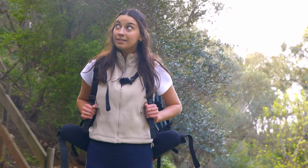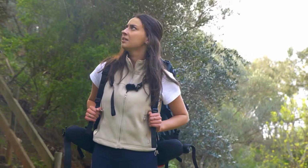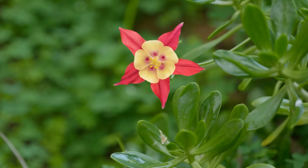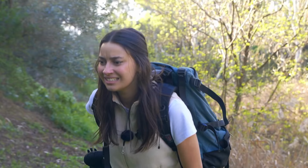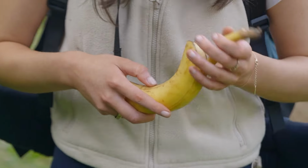Picture your favourite tree. Your favourite flower. Your favourite animal. Your favourite fruit. Disappearing. Yeah, look, it's not a fun thing to talk about, but the truth is a lot of the beautiful things around us are starting to go extinct.